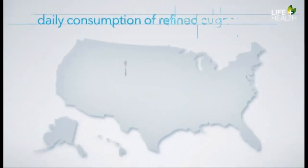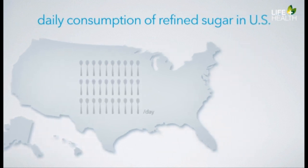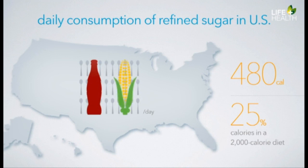Of course, many refined grain products have large amounts of sugar added. The average American eats about 30 teaspoons of sugar every day. This is about 480 calories, or almost 25% of calories in a 2,000 calorie diet. Close to half of this excess sugar comes from soft drinks. Much of the sugar comes from high fructose corn syrup, which is even more unhealthful than cane sugar or table sugar. Excess sugar consumption wreaks havoc in the body in multiple ways.